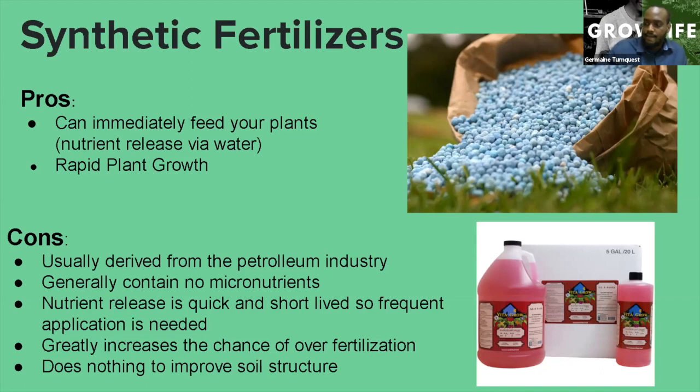Next. All right, so another benefit of it is your plants will grow rapidly, simply because the nutrients are immediately available to your plants, right? And that's pretty much where the pros end. Cons on why, in my opinion, you shouldn't use synthetic fertilizers. They're usually derived from the petroleum industry. Does it sound like something that you would want to put in your body, right?